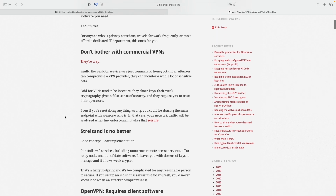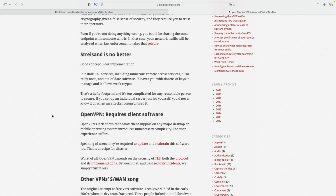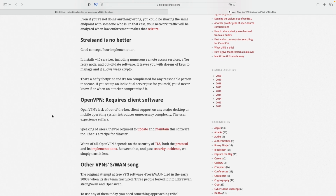You can check their release announcement for more details. Basically, they have mentioned there why we shouldn't be bothered with commercial VPNs, as they are crap. I have already told you this before. There is a comparison with another VPN building script named Streisand and why AlgoVPN is better. In a comparison with OpenVPN, the user experience suffers because of the unnecessary complexity introduced by the operating system itself.